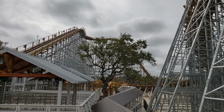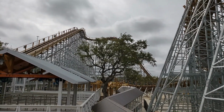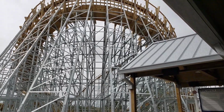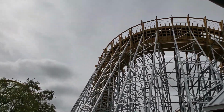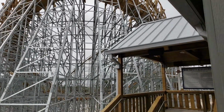The second half is really where this ride shines. It is a solid ejector airtime moment. So I would say the first half is good. The first half is, like I said, a big swooping bank turn airtime hills. And then the second half is really the low to the ground pops of airtime, and that's really where the ride shines.